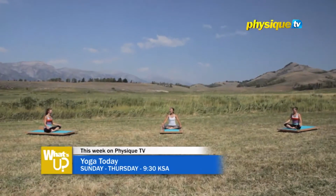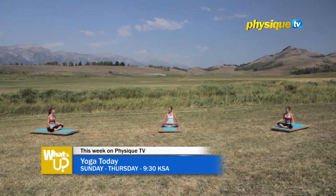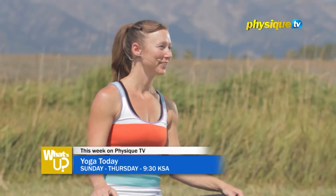We're practicing at Walton Ranch in Jackson Hole, Wyoming. And joining us today is Jen Fox, a Jackson Hole native. Thanks, it's great to be here. As well as Kim, who is visiting from Colorado. Thanks, I'm happy to be here.